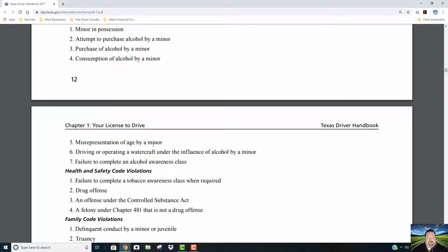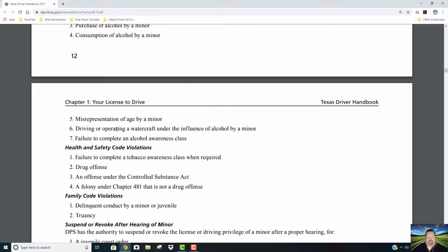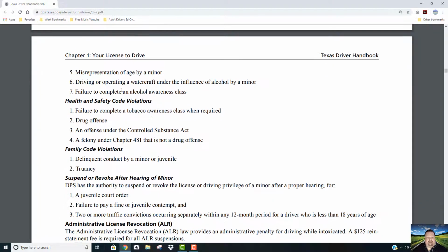Representation of age by a minor. That means if you try to pretend you're 21 when you're not, yeah, you could definitely get in trouble. Driving or operating a watercraft under the influence of alcohol by a minor. Failure to complete an alcohol awareness class. So if you do get in trouble for anything dealing with alcohol and you're subject to an alcohol awareness class and you don't complete it, you're going to have your administrative suspension right there.